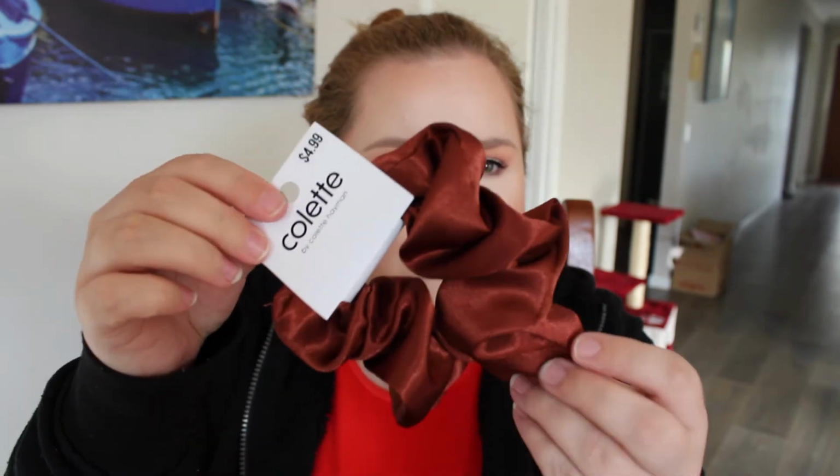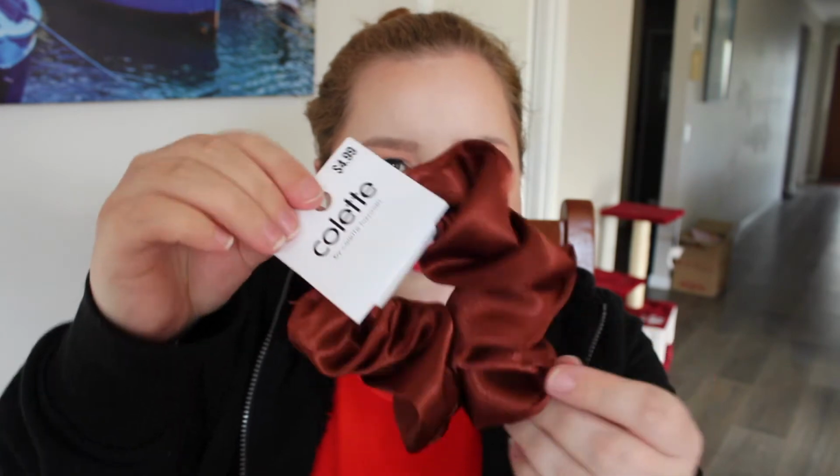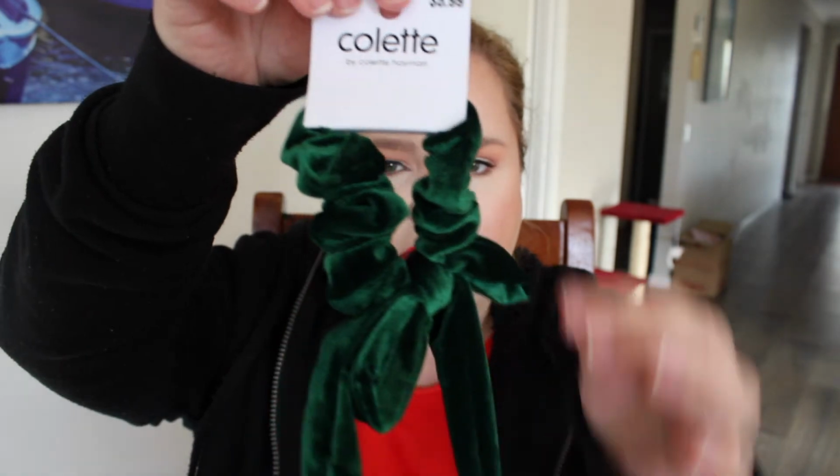I got this dark bronzy colour because I feel like that'd go really nice with my hair, and it would also go really well with colours that I wear, particularly in the winter. And I could not pass this one up. This one is supposed to go around a ponytail or your bun, and you put the bow at the front and it drapes around. I probably would put my bun more at the back of my head if I was using this, but please just ignore my hair.